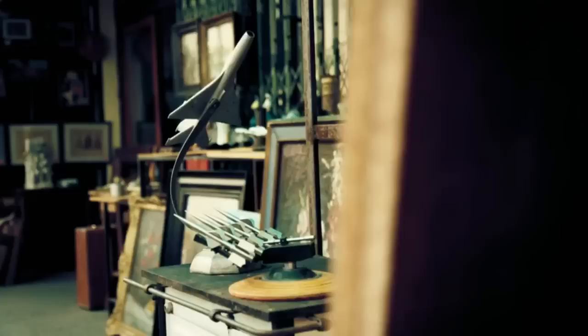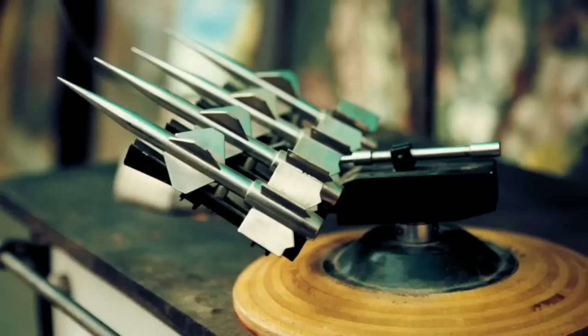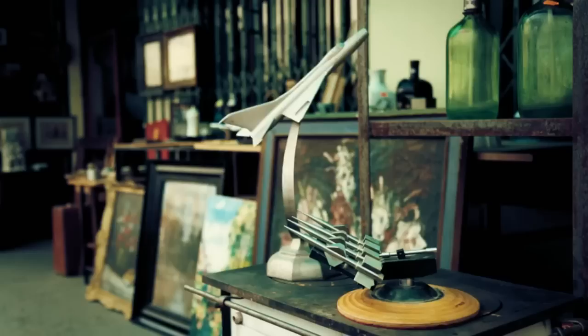These desktop models of a rocket launcher and MiG fighter plane are made from aluminium and date from the 1960s or 70s. Desirable to both military collectors and man cave dwellers, they could be worth around £300 each.